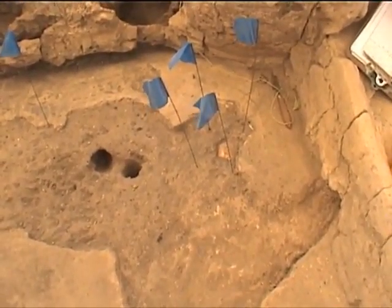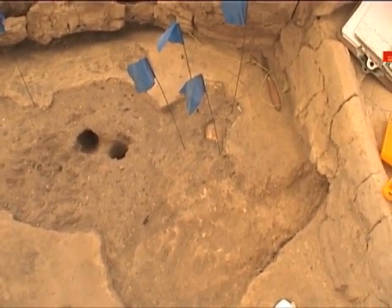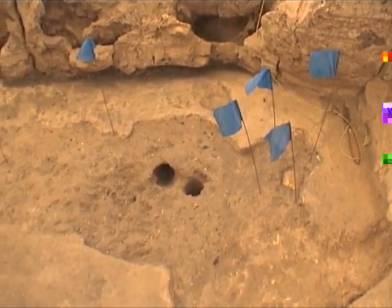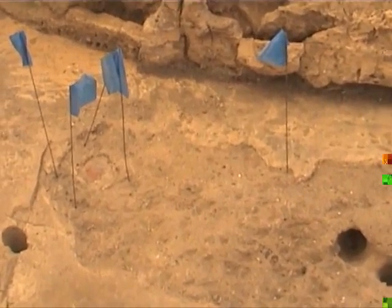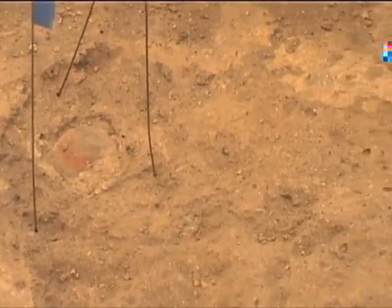And to the south, feature 648. What happened here, Anne-Marie? You were cutting through the... My stuff is coming down. And found two little skulls, which will probably be big skulls when the day is over, or the week.